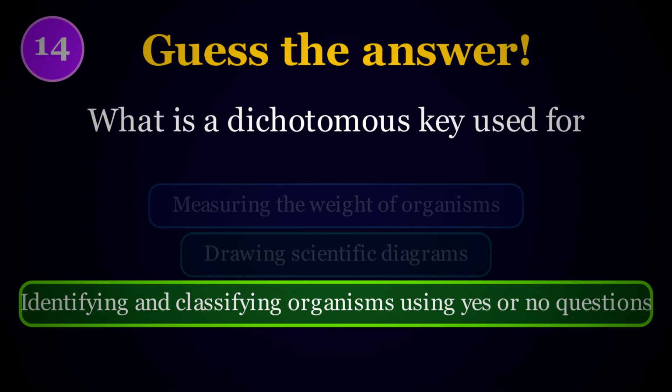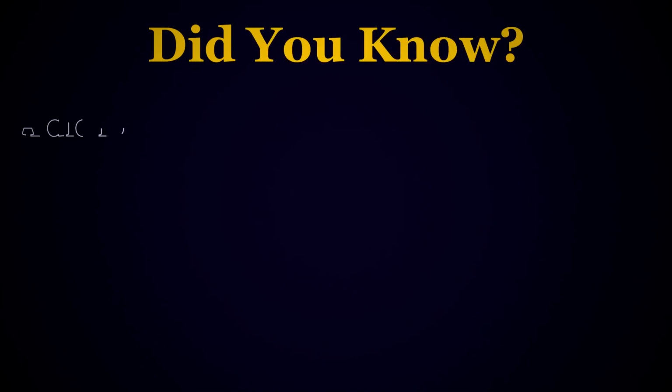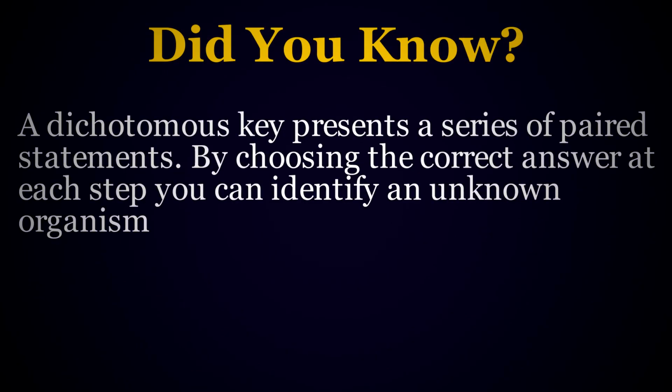The correct answer is identifying and classifying organisms using yes or no questions. A quick fact for you: a dichotomous key presents a series of paired statements. By choosing the correct answer at each step, you can identify an unknown organism.